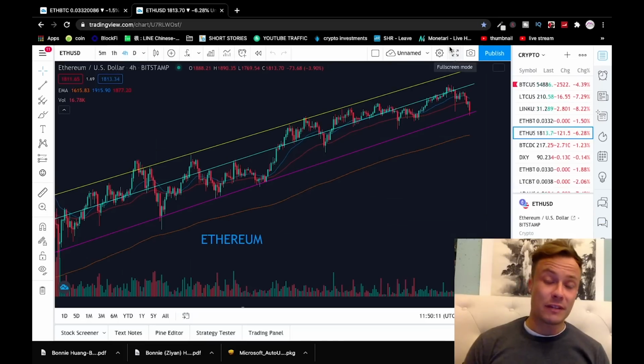Ethereum has fallen over 15% since its all-time high over 2 days ago, but is it going to continue to fall to the downside, or are we going to see a break back up to the upside to produce yet another all-time high?